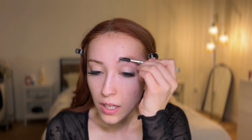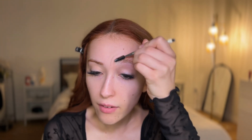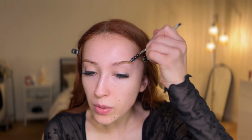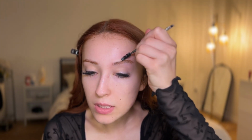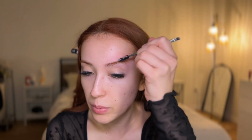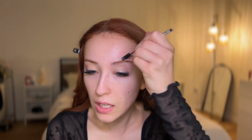I like to brush up and out, and then I like to shape them after I've got them all brushed up. Am I like a little crazy while I'm doing it? But trust me, it looks really good after. The ends is what normally has a problem staying down. So I just go over those again and make them more sleek and thin.